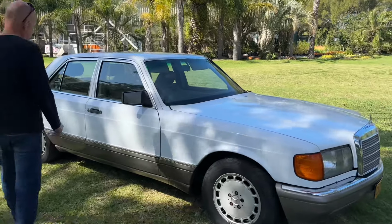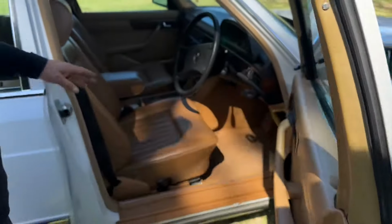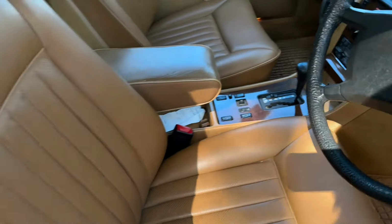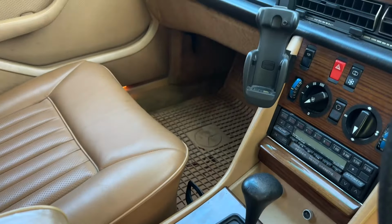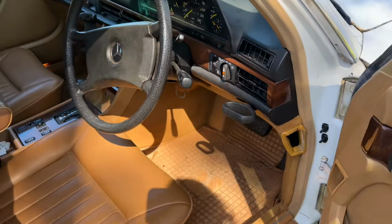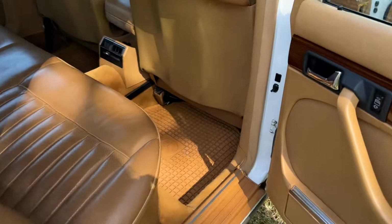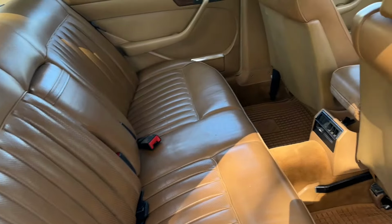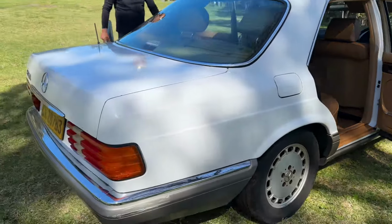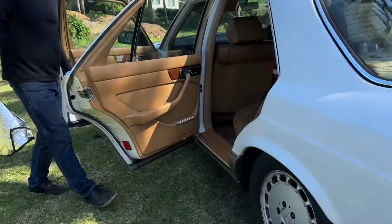She drove it all the way up, and it's really beautiful inside. It's one of the nicest I've seen in a long time. I mean, have a look at that wooden center console. Have a look at the seats, the door cards, the dash. See, it's got the original overlays as well. Been garaged all the time here. Absolutely beautiful. Looks like it's done around 180,000 Ks.